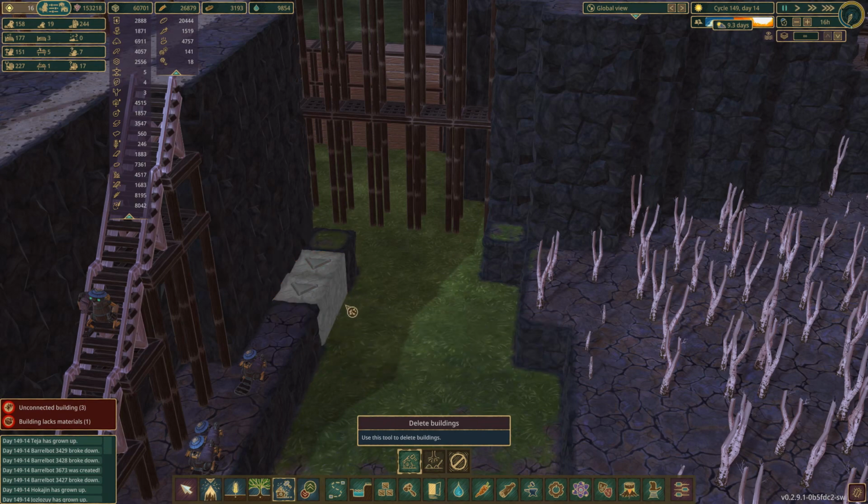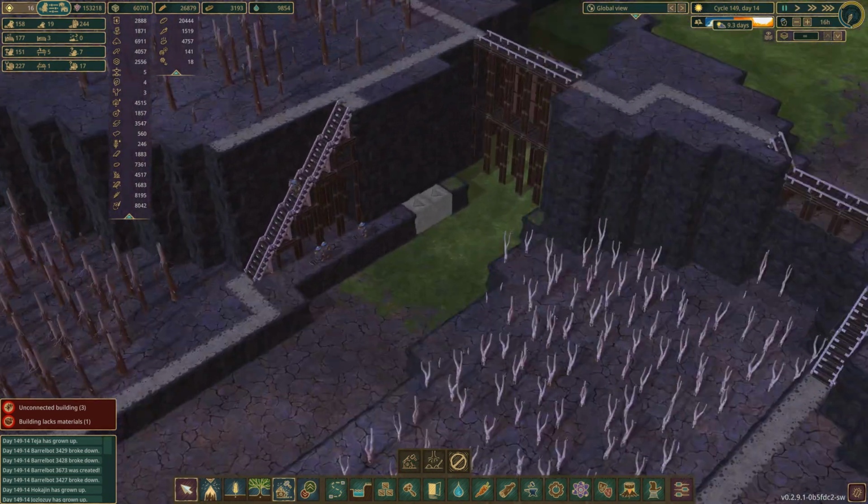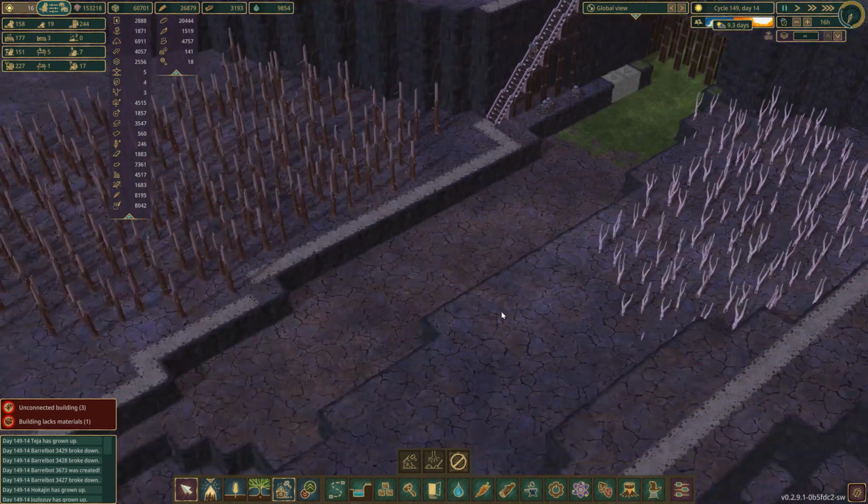You know what? That connector, I'm going to let them build that bit, actually. I don't mind them building that bit. How are they building? Oh, they're building it from the top. Okay, that's fine. That's fine.